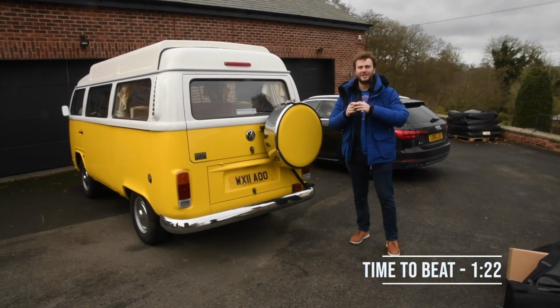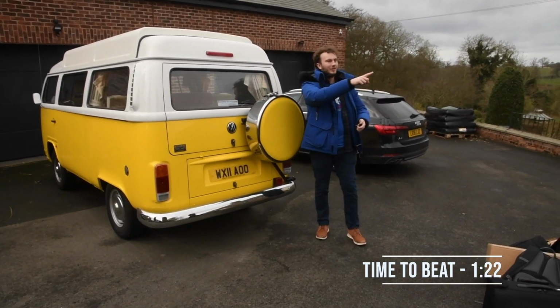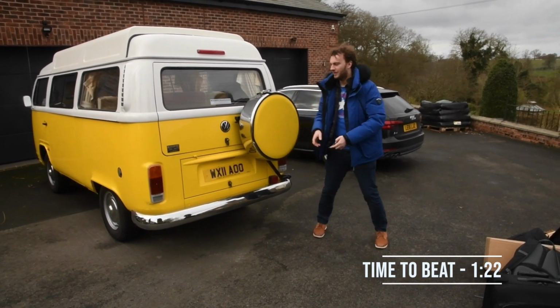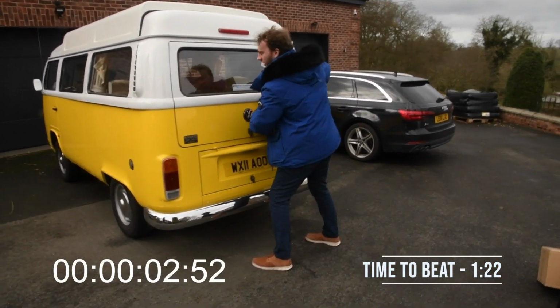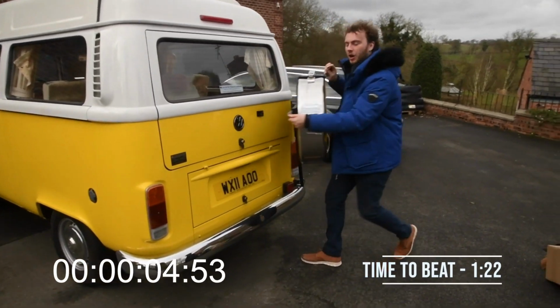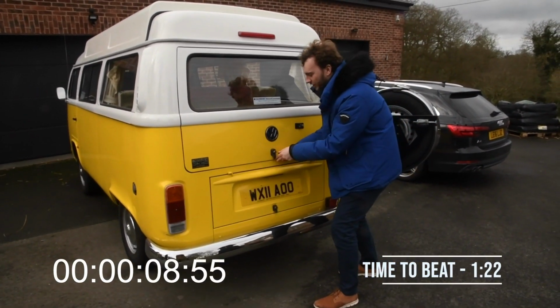Right, so next up is the camper van. This is a bit more awkward to start with, but oh wait, we need to wait for the timer. 3, 2, 1, go! Right, it's not an electric boot, but it is just as slow and awkward. You have to take the wheel off, move that right out of the way, then you have to get your key because it's not central locking.